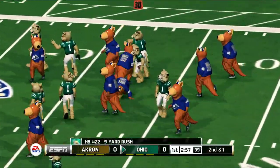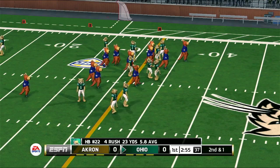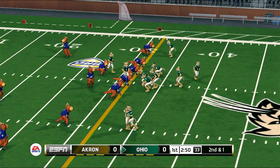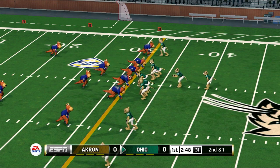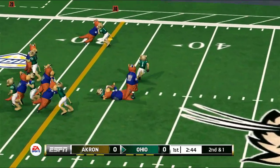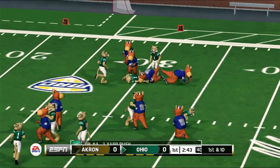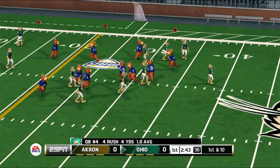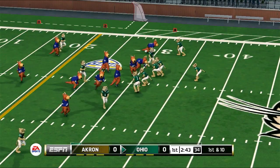Down he goes, around the 33-yard line. That draw to the running back was good for 9 yards. Gets out to about the 31. The defense doesn't seem to have an answer right now. They might need to change up some of their schemes.